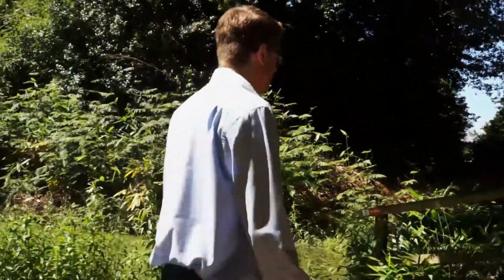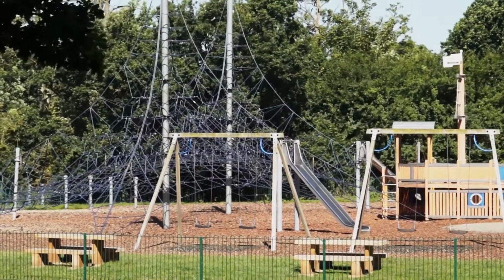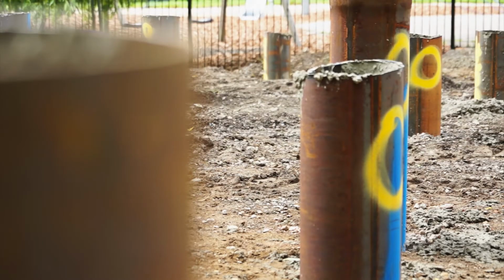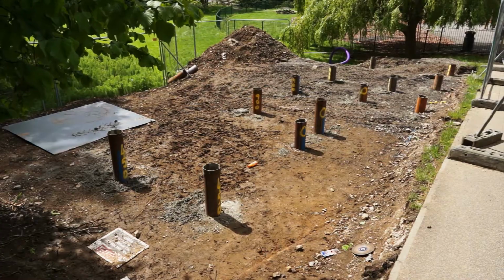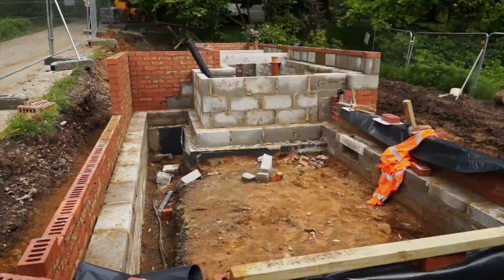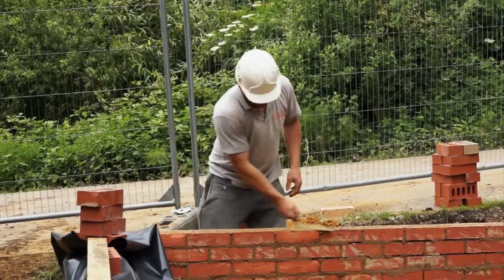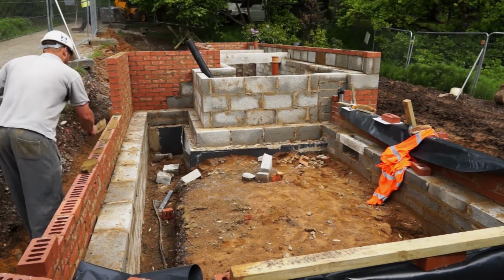So that's the hidden Dell garden, and now we're off to the play area. The new toilet block and kiosk that is being built by the play area. As you can see, work is just starting on the construction of the building.